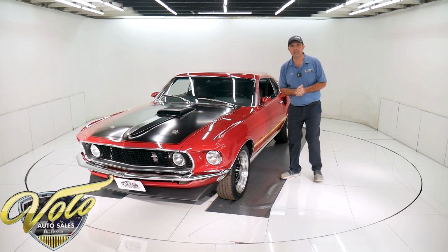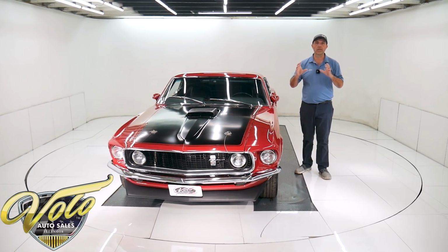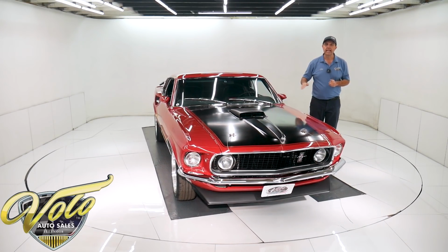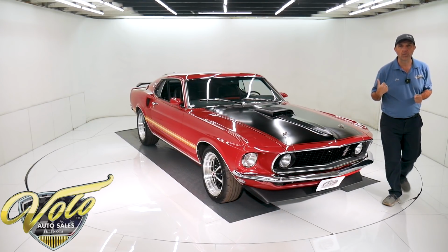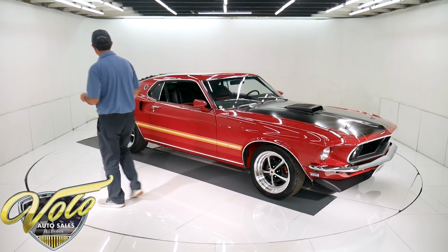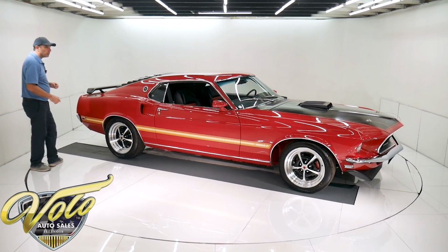Really nice custom-made, handmade exhaust. Part of it's 3-inch where they could, and then some of it's 2.5-inch. All stainless steel, all welded. It has an X pipe. It has polished MagnaFlow mufflers, and stick around till the end. You'll hear this start later. And it also has polished stainless steel resonators tucked up behind here.